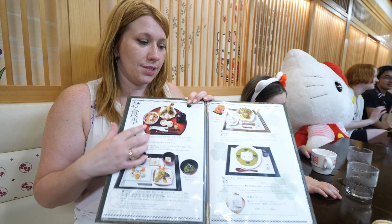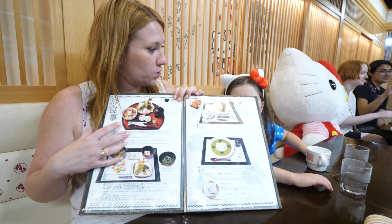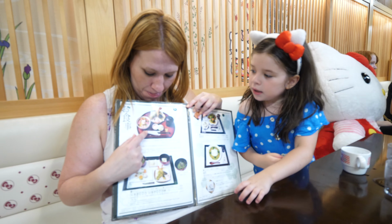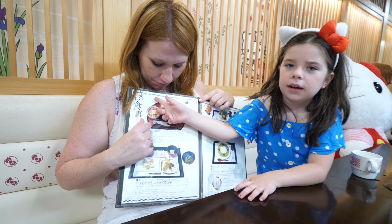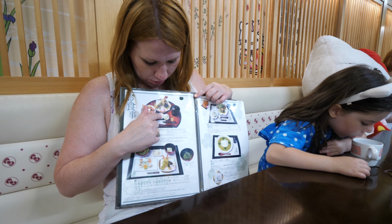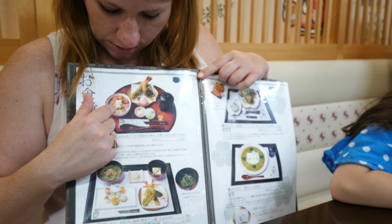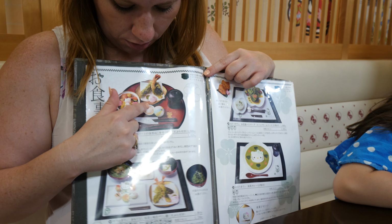Take a look at the menu and let's see what they have. This is the Hello Kitty food. Which one are you getting, Ava? This one, I think, right? You get like 2 tempura shrimp, and it might be a little dessert there. Miso soup, some noodles, and Hello Kitty in the middle of all of them.